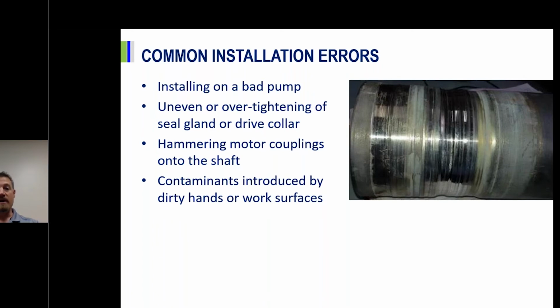Another one is hammering motor couplings onto the shaft, especially after your seal is installed and set. This can easily cause damage from impact. And then we also talked about be careful not to introduce any contaminants by dirty hands or work surfaces.